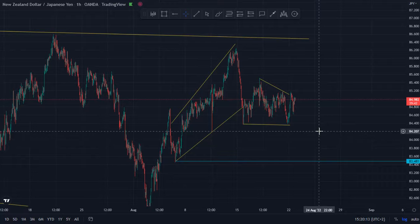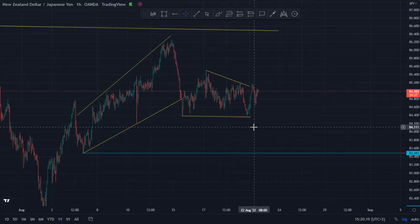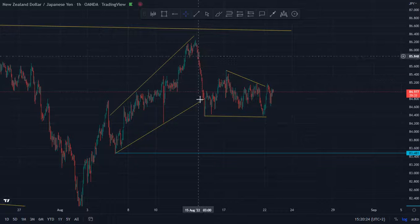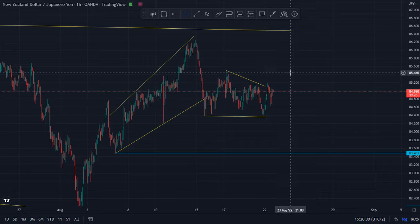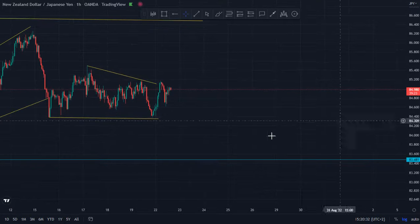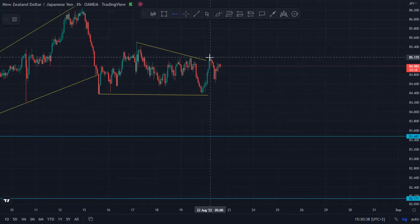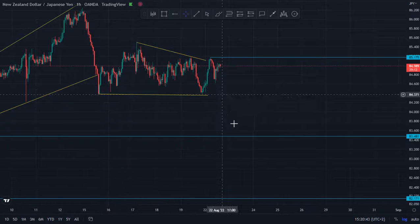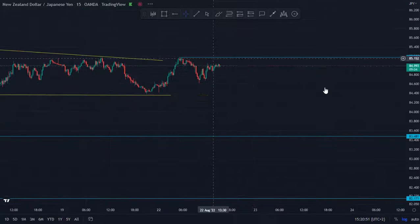With NZD JPY, price is just developing. We're still having this larger degree of a correction. We had the impulse to the downside, and we're still having this sideways market, or this correction right here. So I could be looking for a trade now. Let me just put this here, because as you can see, this is a correction at the end of the day, so price needs to break down. And as you can see, price is kind of making a double top formation.